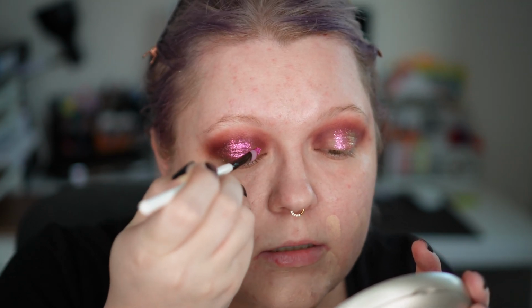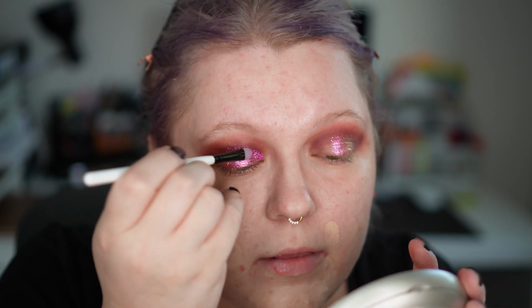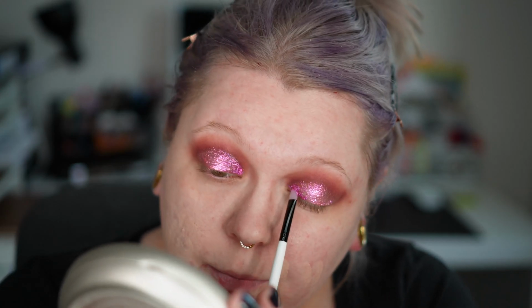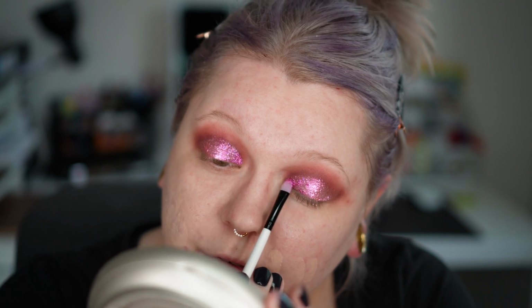So I applied this on the silicone brush, and now I am just very gently tapping and a little bit swiping that on the lid. This mixing medium that I got from the other brand is also a glitter glue. This is a no budge primer, so I'm very curious how this is going to work on my lid. Because my Lemonhead LA glitters have dried up a bit, which is completely normal for glitter gels, I scooped some out on a palette and mixed it with the potion, but I think it was a bit too much. It's very, very wet.